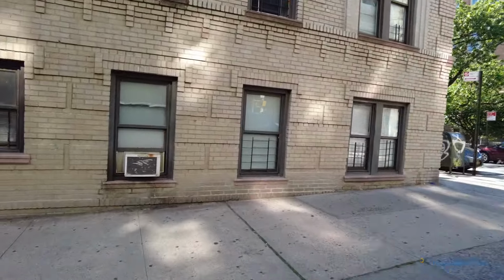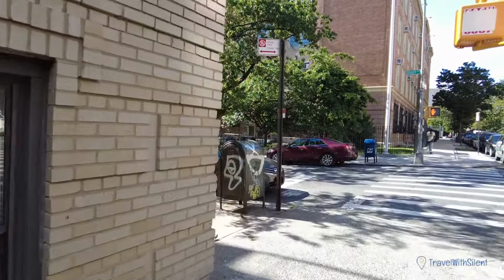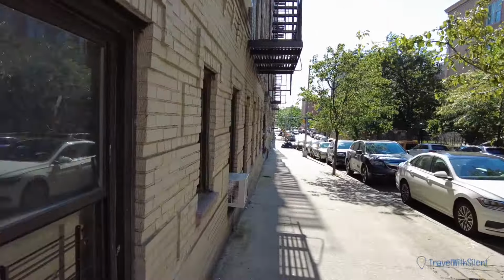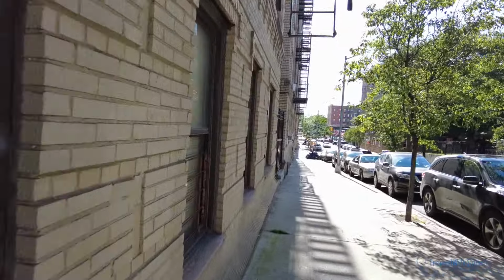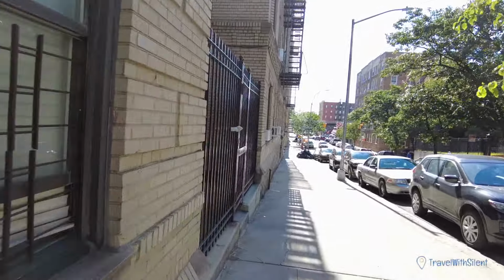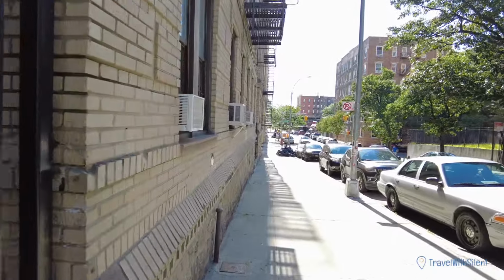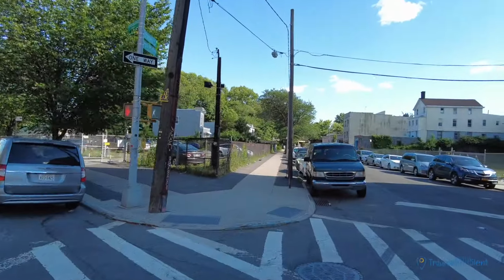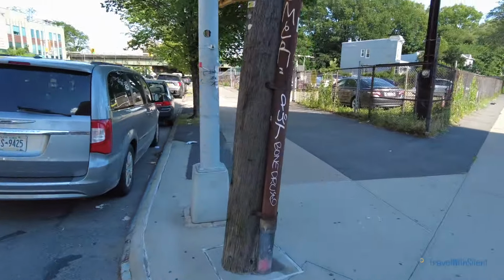Let's go back on Kruger because I specifically went down there because I wanted to take you to a legendary street, or rather named after a legendary Bronx bred person. I don't want to say till we get there, but if you know, you know. And boom, here we are.